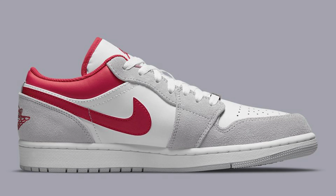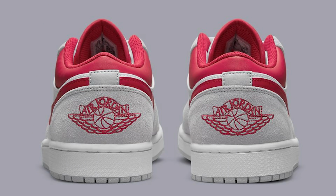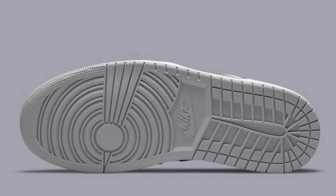I don't know if there's gonna be crazy hype. I think they'll be sitting on shelves. I don't think it should be a problem when you try to go pick up this sneaker from the mall or whatever it is you're trying to get it. So if you are trying to grab these, you shouldn't have too much struggle.